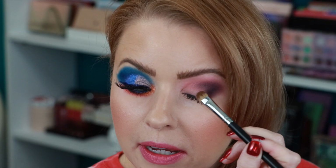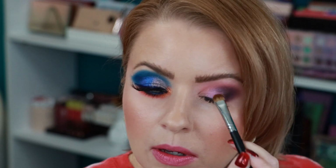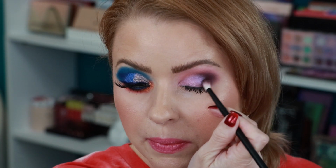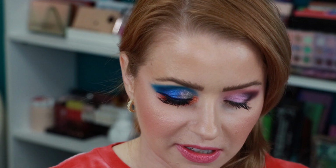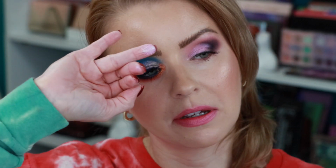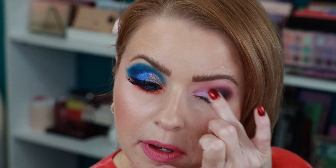I'm not going to spray it. I'm just going to see how it goes. I'm going to touch up the brown a little bit. There's something about this palette, I'm just not vibing with it. So that's the shade that's in the palette. I'm just trying it with my finger.